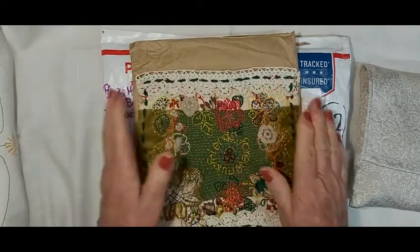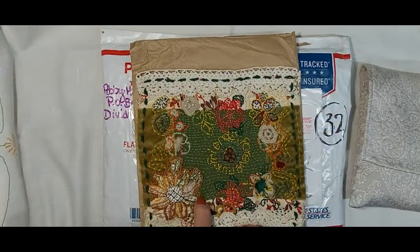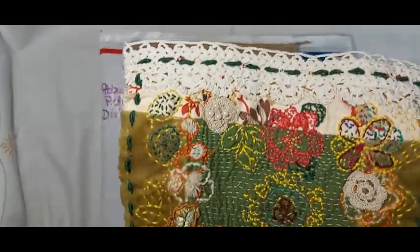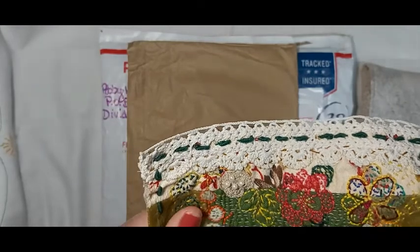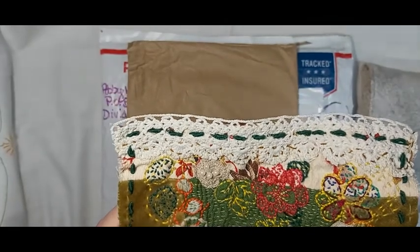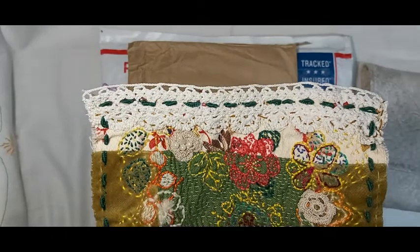Okay, so she's done some applique, and she's got little bullions all around the edge there. Done lots of camphor stitch through the centre, and it's just beautiful. The textures and the little pearls and little bits and pieces are just beautiful. So little bullion stitches all around there.